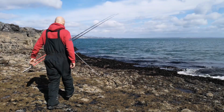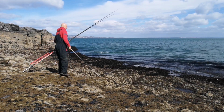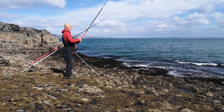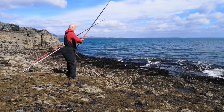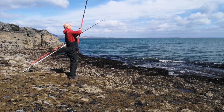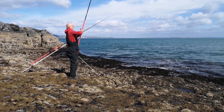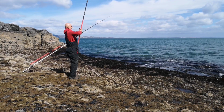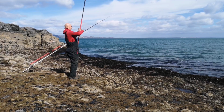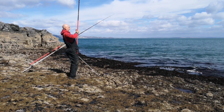Well, time for a bait change guys, but got a funny feeling this first one is stuck in this reef. Line's caught in the weeds, so I'm not going to get this back, that's for sure. Well, there goes nothing. Get the rod up high. Wind as fast as you can. It's going to go straight in it, I can see it. There we go, it's in it. Excuse my French.